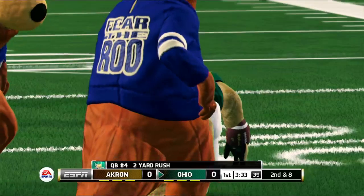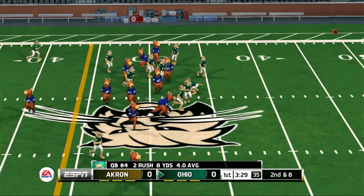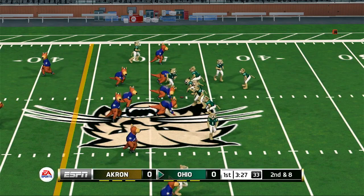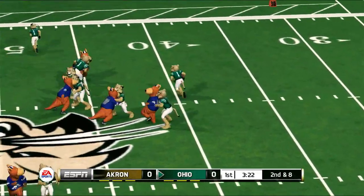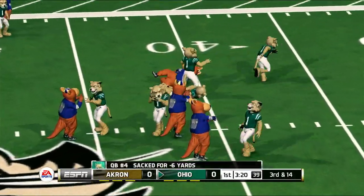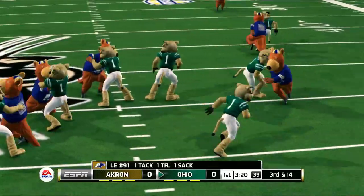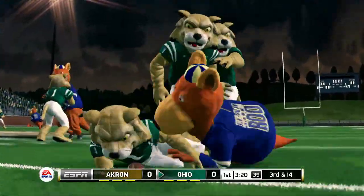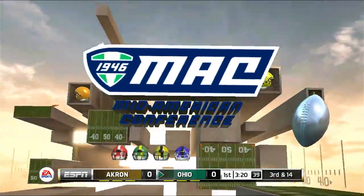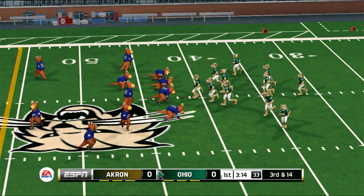Taken down around the 47-yard line. Gain of 2 yards. That makes it 2nd and 8. Check 47. Scrambling around. Oh, come on, man. And they'll probably try to throw here as they line up on 3rd down and 14.